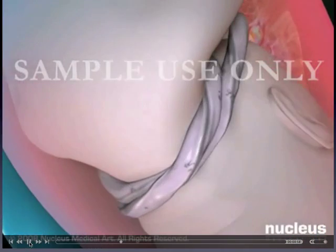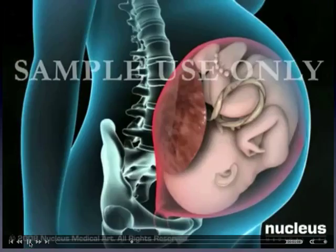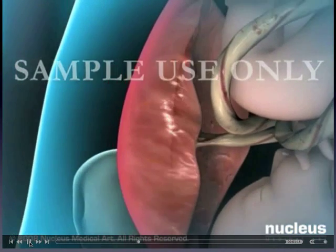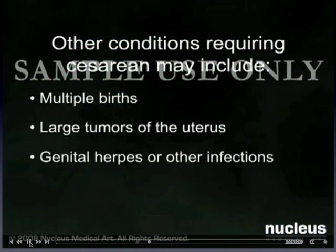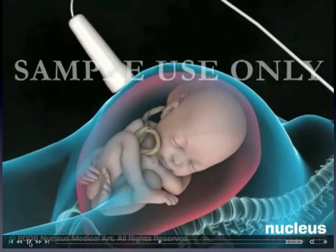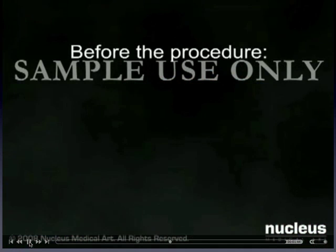Fetal distress occurs whenever the health of the baby is in imminent danger, usually from inadequate blood flow through the placenta or umbilical cord. Fetal distress can occur when the placenta separates from the wall of the uterus prior to delivery or the umbilical cord becomes compressed or squeezed. Other conditions that may require a cesarean section include multiple births, large tumors of the uterus, genital herpes or other infections, or medical problems such as controlled diabetes or hypertension. Your doctor may use ultrasound testing or fetal heart monitor to help decide whether your baby should be delivered by cesarean.